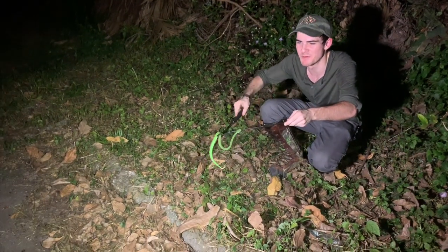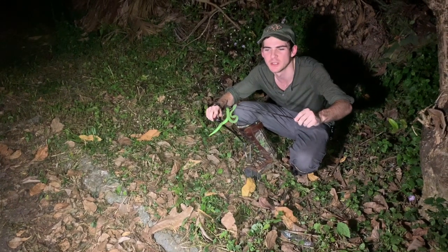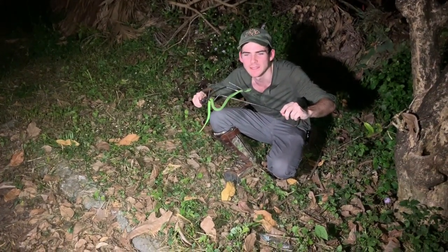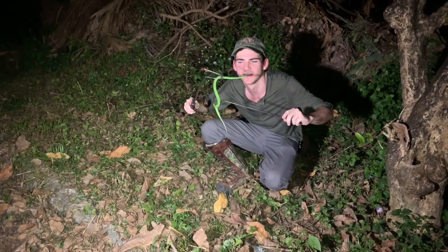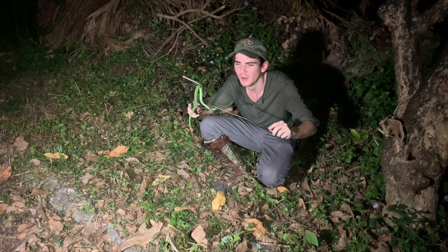Alright, so I'm super pumped. We just found a Trimerosaurus macrops, which is another type of arboreal pit viper, and they are gorgeous. Look at that. Hello. Hello.